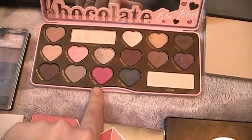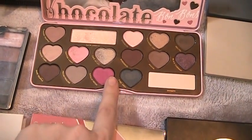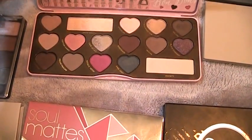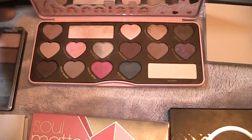This is by far my favorite chocolate bar palette. I use this a lot, actually. I've been using this one the last 2 weeks, and again, completely obsessed and in love with it. So I don't know. This one, for some reason, I like a lot better than the original chocolate bar.